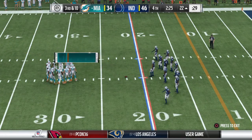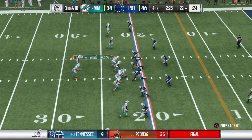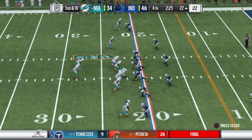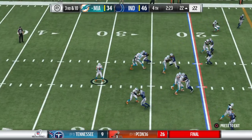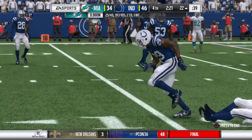It's been a pretty long drive. This will be play number 9, and they need 10 yards out of it on 3rd. Again, he'll drop to throw. And that will be incomplete as well.